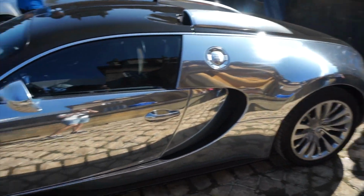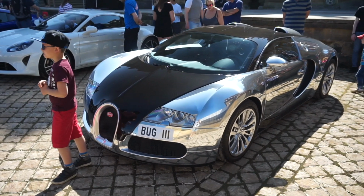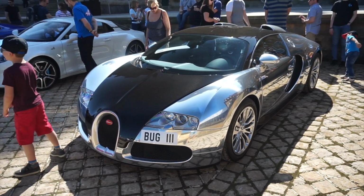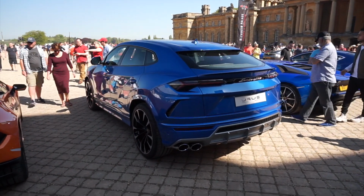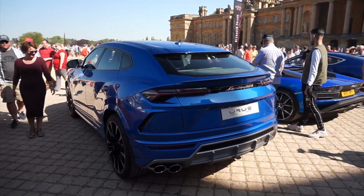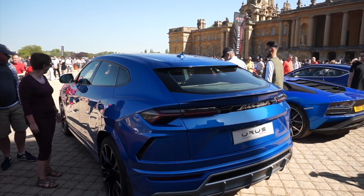Obviously the owner has 3 Veyrons. Big props to the owner, he always takes these to these sort of events, so they're definitely used properly, no garage queens. We've got some of the main stars of the show here just by the Palace, including this new Lamborghini Urus. First one I've ever seen, and these things are crazy.